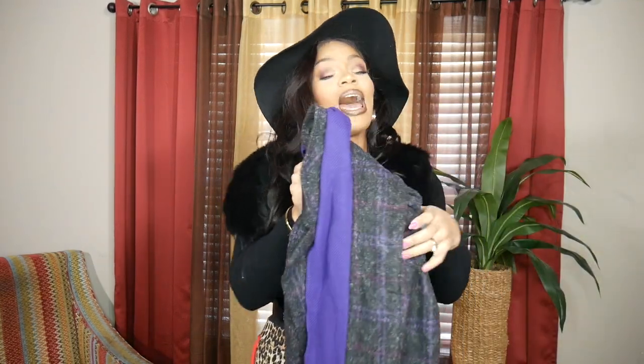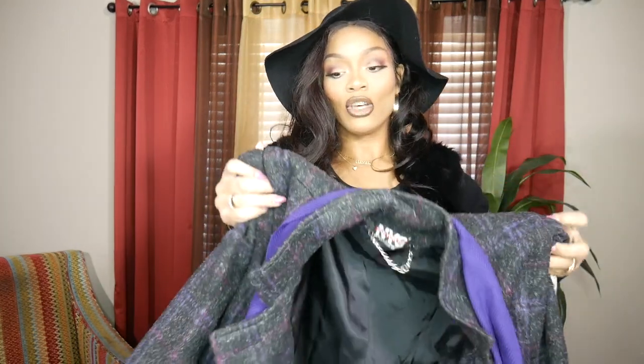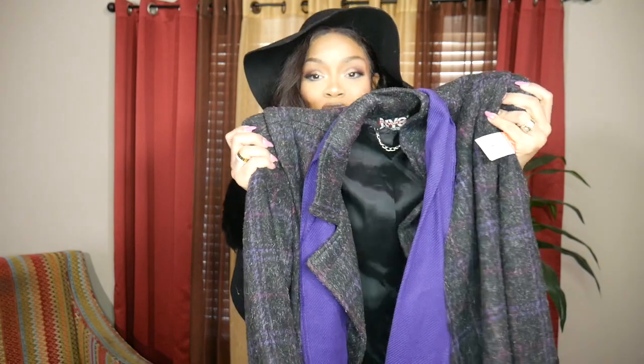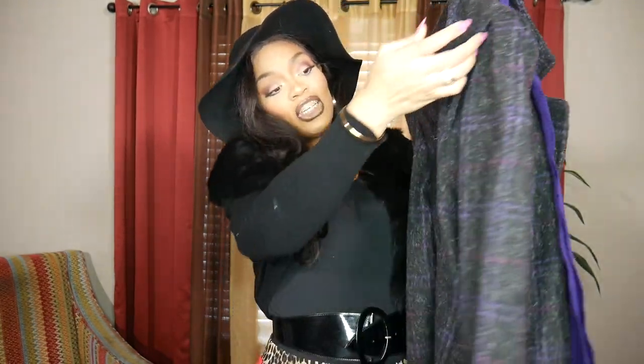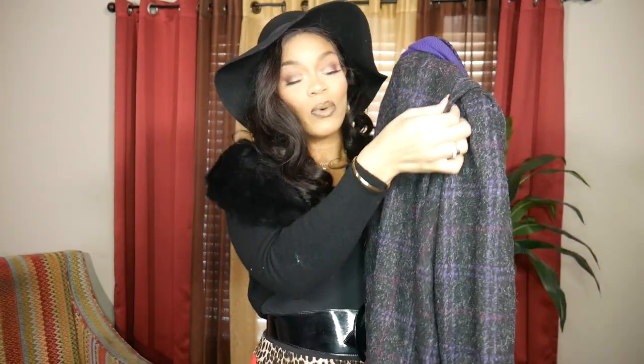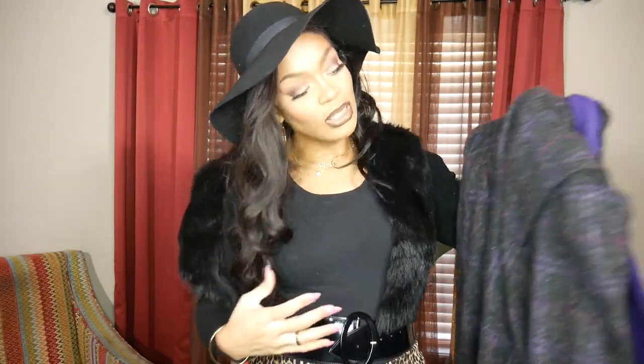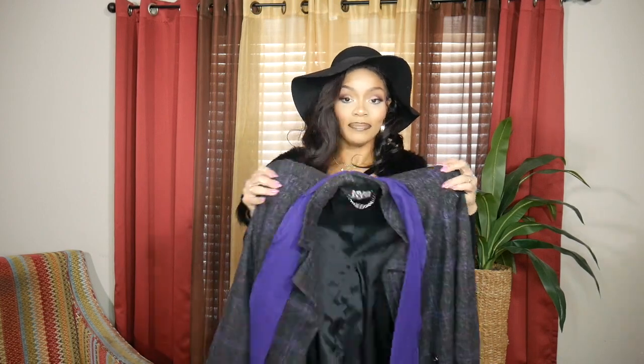I paid $11.99 for this coat. I think it's well worth the price. Like I said, it's the quality. You can feel that it's a good quality vintage coat. It does have shoulder pads. I love that vintage cut on the sleeve there. That is one of the things that sold me on this. And then just the colors in here. This is a really, really nice coat. And yeah, I like it a lot.